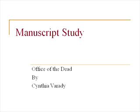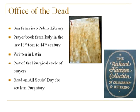So my name is Cindy and I'm going to be talking with you about the Office of the Dead. Sounds kind of spooky, but it's not. Promise. So the Office of the Dead is a small prayer book that's located in the San Francisco Public Library in the Special Collections, the Richard Harrison Collection, up on the 6th floor. This particular manuscript is from Italy during the late 13th, mid 14th centuries and is written in Latin.